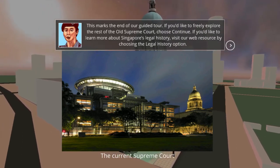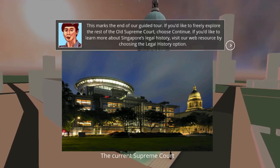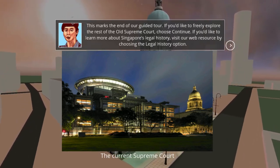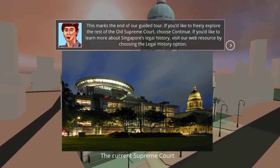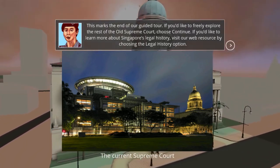This marks the end of our guided tour. If you'd like to freely explore the rest of the old Supreme Court, choose Continue. If you'd like to learn more about Singapore's legal history, visit our web resource by choosing the Legal History option.